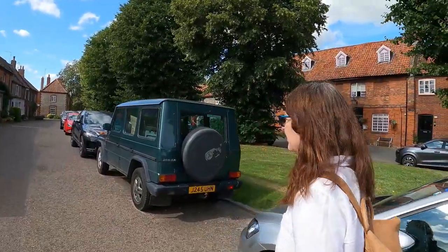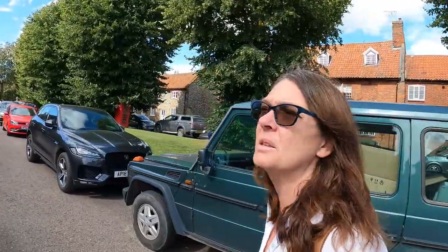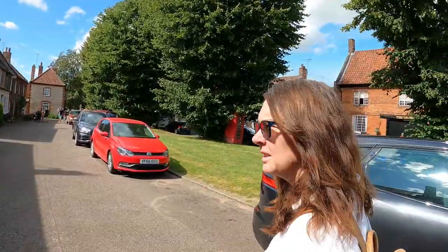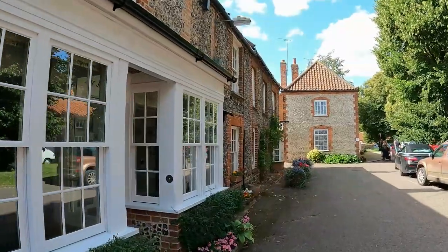Again, it's very cute here. It's tiny. I think this is it. And some residential houses. There's a pub, there's a cafe, there's a shop. Well, as long as the pub is there. Yeah, true, it's the most important.